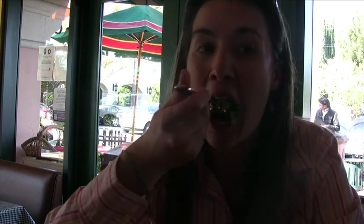Yeah, the vinaigrette is perfect. Really, really nice balance of the oil and the lemon. And the vegetables are nice and fresh, crunchy, flavorful. Just a very fresh salad, refreshing salad.